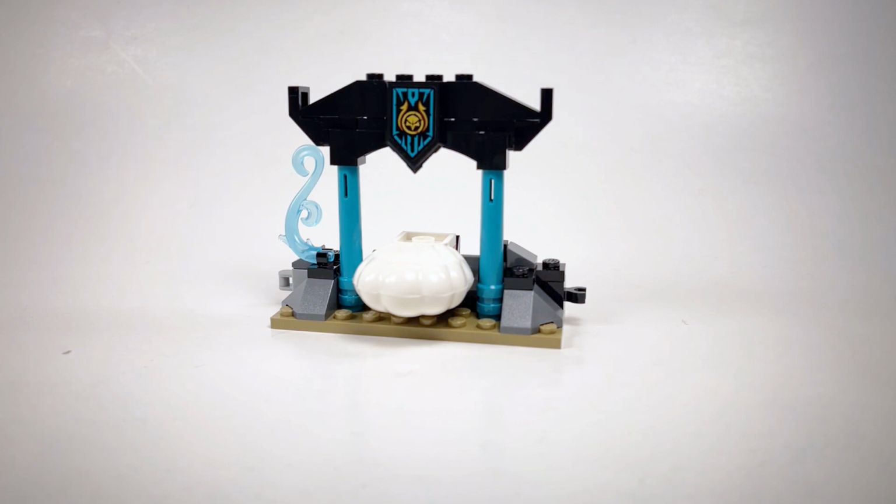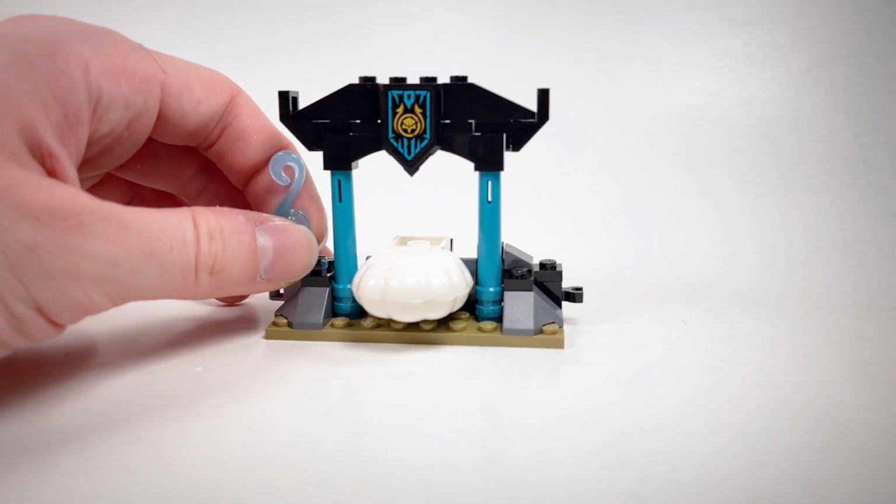Right, and next up we have this little side build. I figured it would be easier to review these smaller sections individually and then take a look at how the set stacks up as a whole. It'll be easier to show off basically all the features.